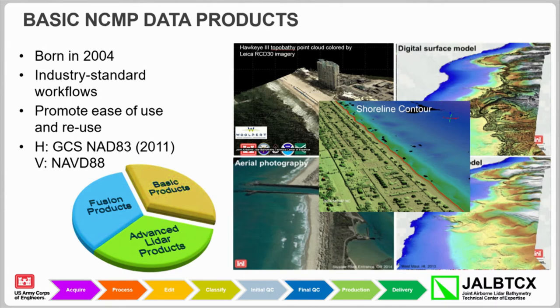All of the data products are produced with industry standard workflows that are repeatable. This promotes the ease of use and reuse of these data products across the gamut of applications. All of the products are referenced horizontally to NAD 83, the 2011 adjustment. They are in geographic coordinates. And vertically, the data is referenced to NAVD 88.